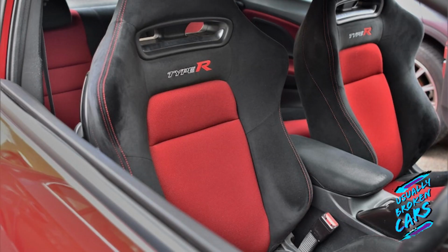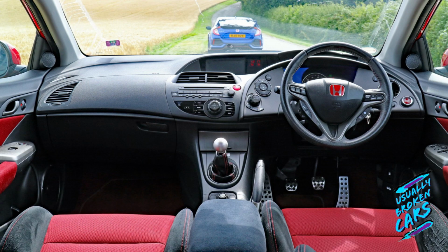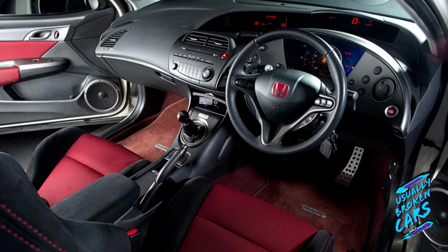In terms of faults or issues, they're common for chain noise if they've not been changed before. They have issues with the gearbox synchro meshes, and they have some issues with the paint as well, but generally I think it's a very reliable car and going to potentially be a good family car.